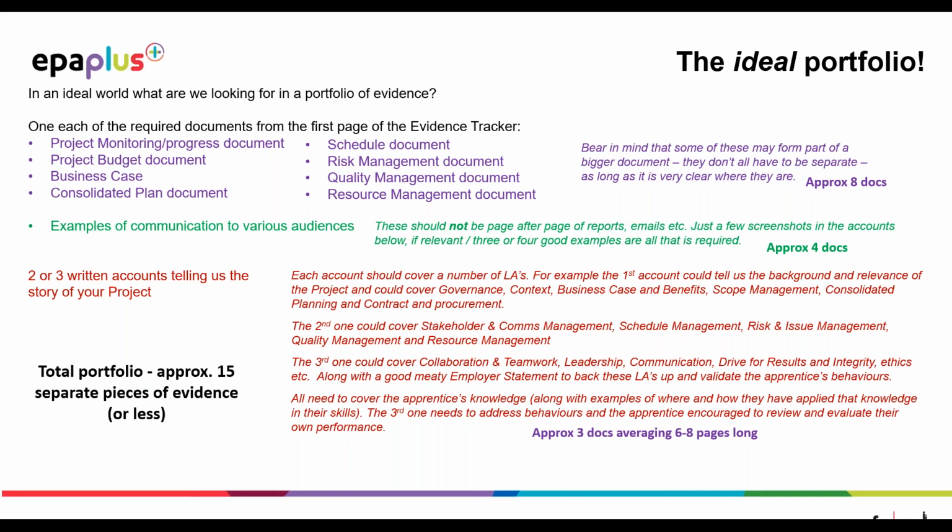And a good meaty employer statement to back those particular learning areas up would really validate those behaviours and be really good evidence. So all that's needed to cover the apprentice's knowledge is shown there, but we also need to see how they've applied that knowledge. So the third one in particular, the apprentice is encouraged to review and evaluate their own performance. If we're looking at up to 3 documents, each averaging maybe 6 to 8 pages, a total portfolio based on what you can see there would be around 15 or fewer pieces of evidence.